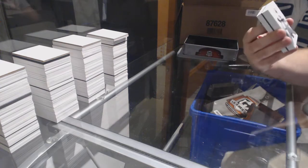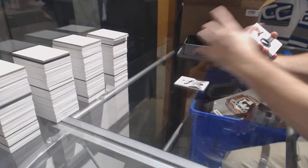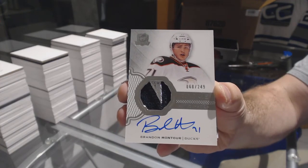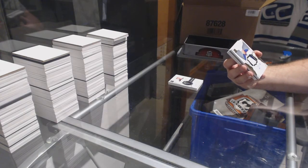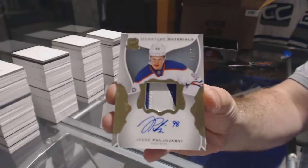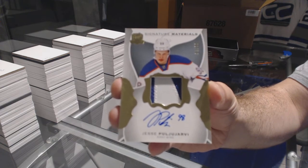We've got number 249 for the LA Kings, Jake Muzzin. For the Anaheim Ducks, number 249, Brandon Montour. For the Oilers, really? 97 of 99, signature materials, Puljujärvi. Really? 97 of 99. Could have been Connor. Or 98.